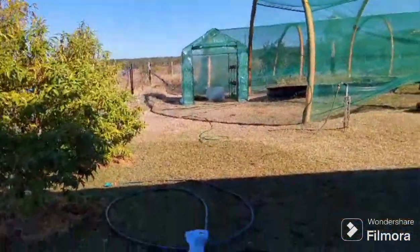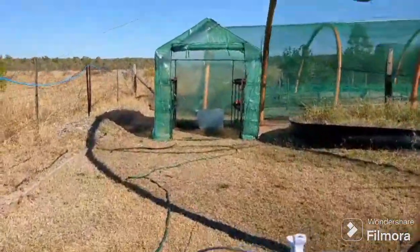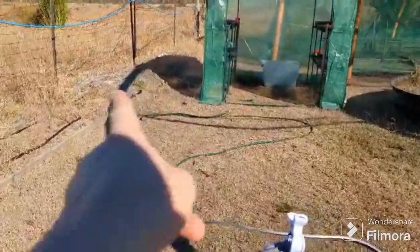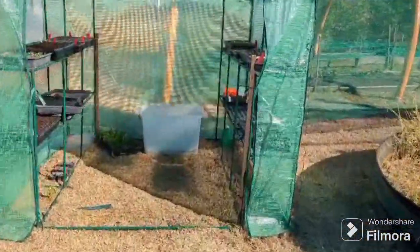Got a little hothouse happening over here now. I'm trying to push the pram here at the same time as showing you around. Haven't got this bed sorted out yet. It's one that I need to work on. Just a quick look in the hothouse.